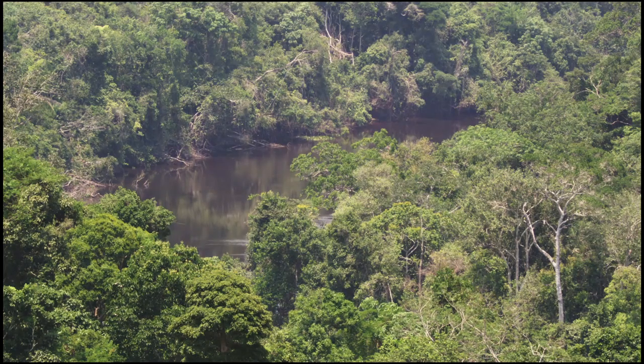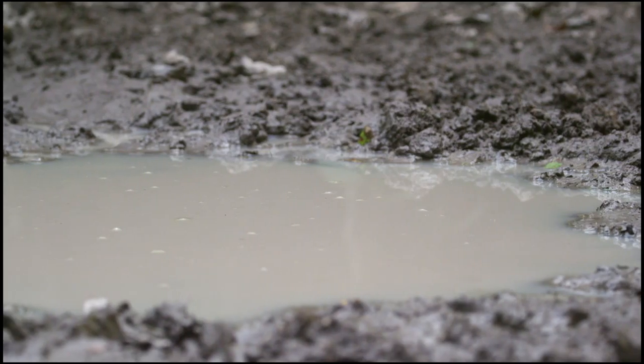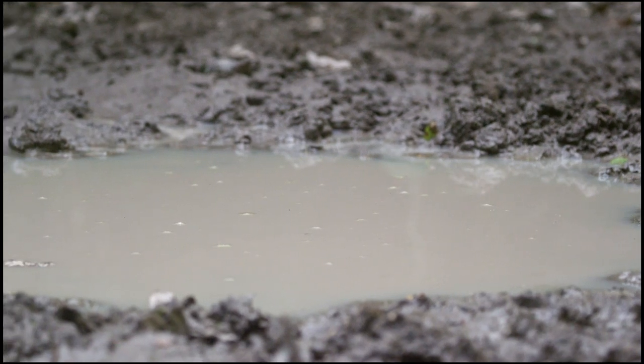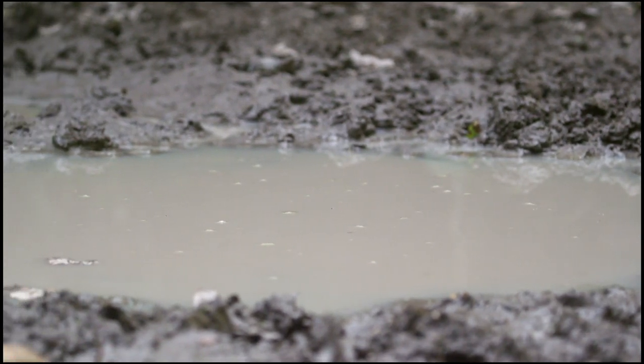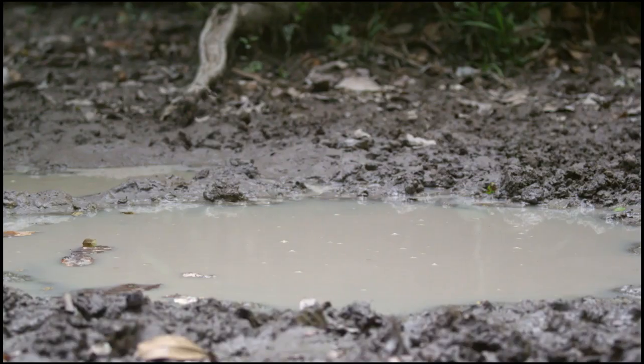The heavy seasonal rains are the lifeblood of all the layers of the rainforest. On the forest ground, the thin soil has already absorbed much of the rainwater. A hawk moth takes advantage of an isolated puddle.